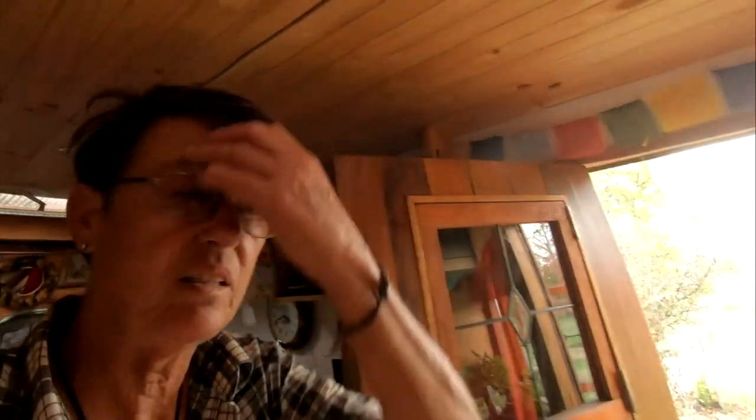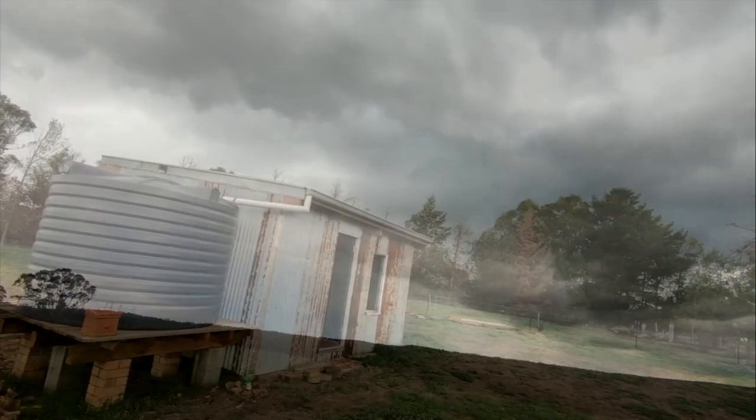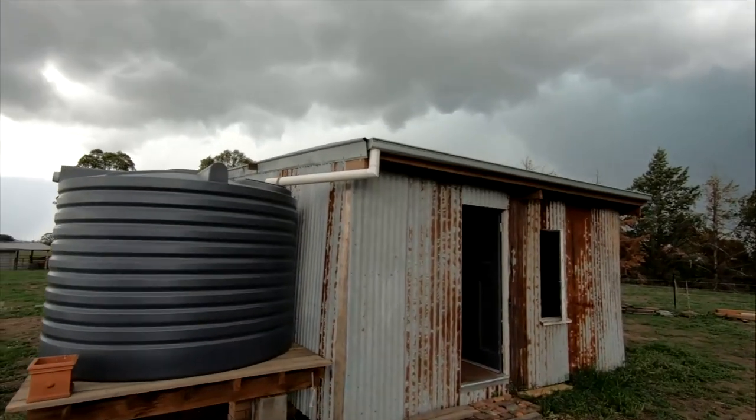So there was an SD card error, but now we seem to be going again. I really wanted to capture some of this storm. In the shack, I put some chains on some windows to stop them blowing right open. I've planted about, I think, 8 more trees today. I'm ready. I'm ready for you. Tank's ready for you.